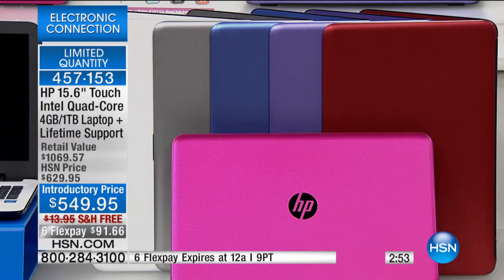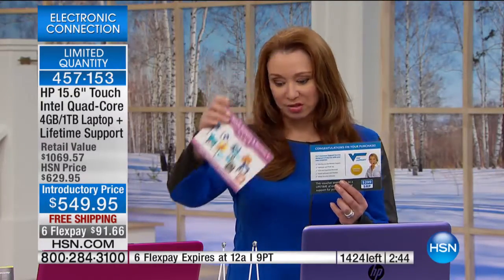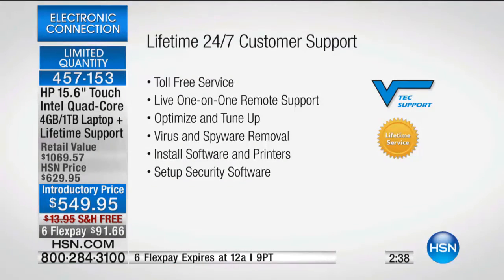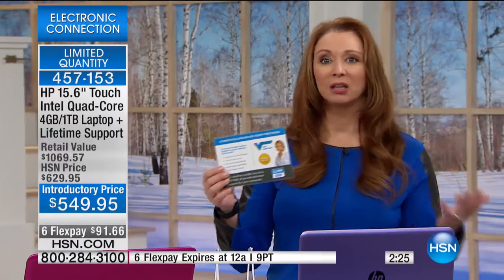Remember, you can only get that here at HSN, and I know I said this earlier, but basically your bonuses pay for the computer. You are getting hundreds and hundreds of dollars worth of software, but here's the rub for me. I would buy this just because of the lifetime technical support. Ain't nobody giving away free technical support when you're at the computer store. That has a verified legal value of $300, but I almost want to argue with that because, as they say, it's priceless. Who are you going to call at 3 o'clock in the morning when the kids downloaded something on your computer?